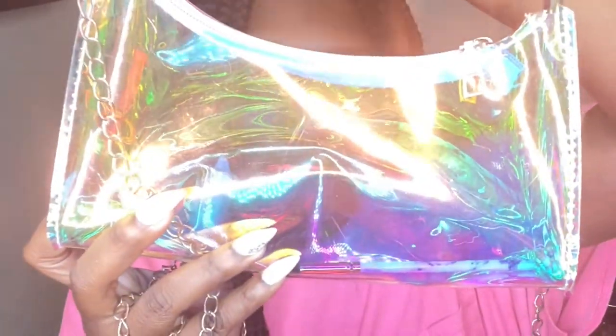So here's this holographic purse. It's giving kid vibes right now. You know, right now I'm in a space where this is giving kid vibes. It's not doing anything for me right now, but it's still a cute purse. It's still something to have. Whenever I wear the little corset that goes with it, because the corset was head on, maybe it was just like this. But I didn't know how I would style it or whatever. But I mean, it's cute. It's all right.